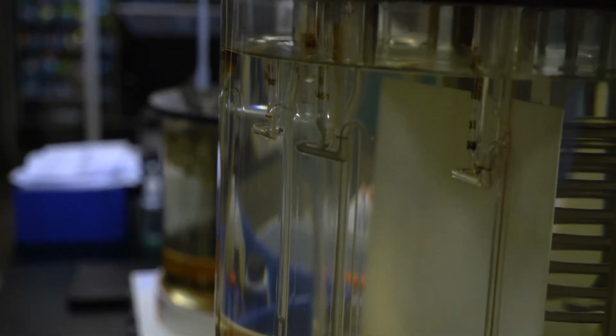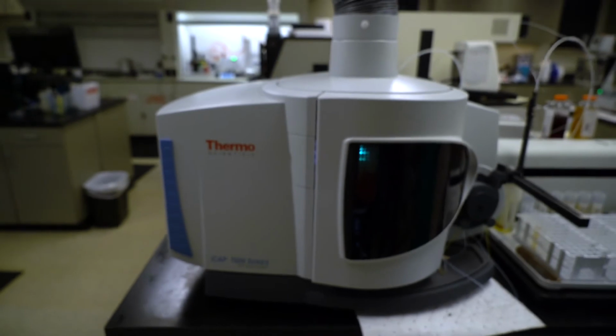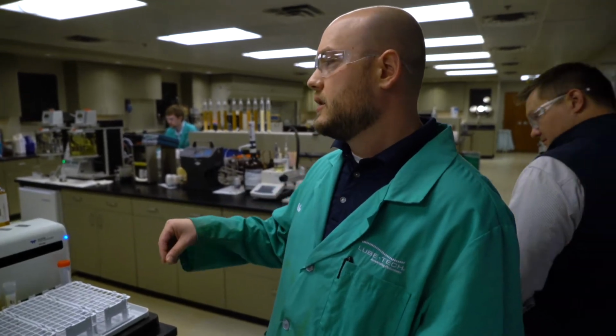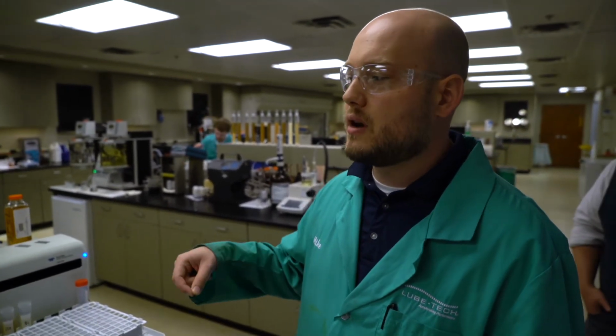Elementally, we're kind of looking into the fluid. So this is an ICP. We're looking at atomically in the fluid how many zinc atoms, how many phosphorus atoms are actually in there, and we put in a certain amount to have the fluid have a certain performance, and so we can test how much is in there, how much did get diluted out, or that kind of thing.